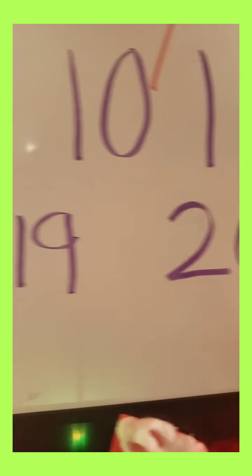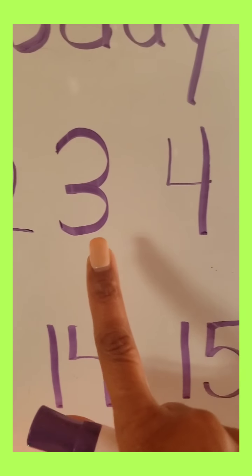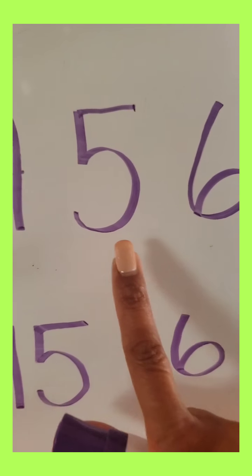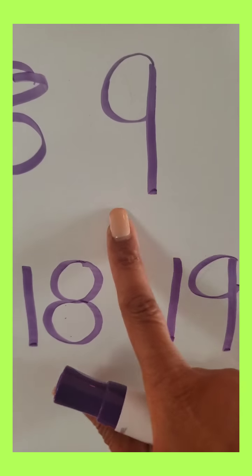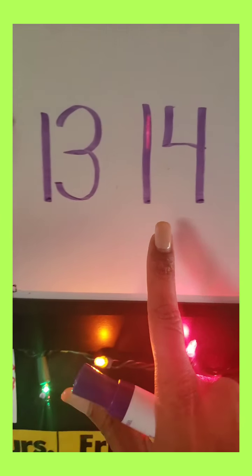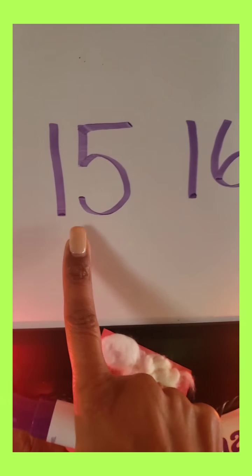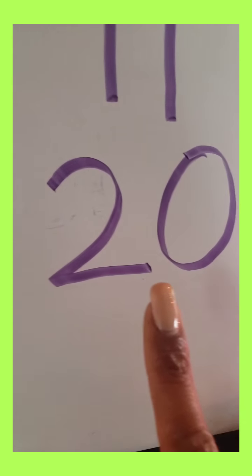We wrote our numbers from 1. Let's count. 1, 2, 3, 4, 5, 6, 7, 8, 9, 10, 11, 12, 13, 14, 15, 16, 17, 18, 19, 20.